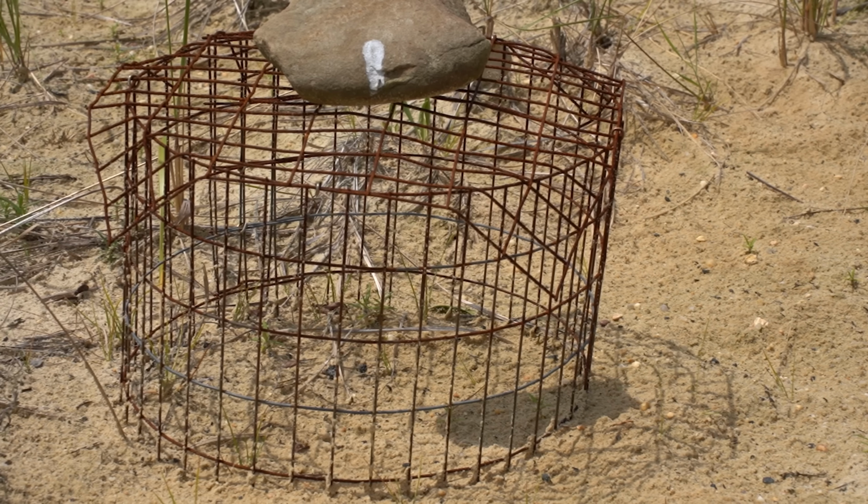Speaking of hatchlings, it's the beginning of hatching season for our own personal animals, particularly the tortoises, so let's head back to GST and see if there's anything going on.